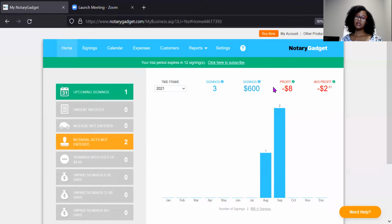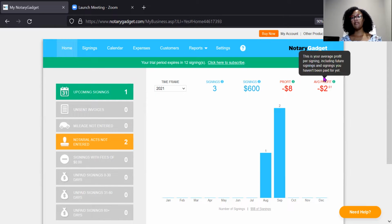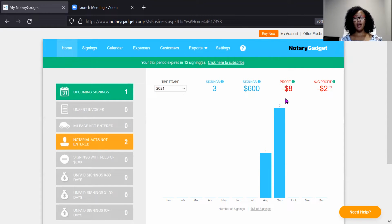However, that $600 went towards a printer, and so here is your profit. Right now, your profit is at a -8. Your average profit is at a -$2.61. Okay, so this I love too because I always want to be in the green, but when you're first starting out, when I first started out, it was in the red. It stayed there for a little bit. I started out at the end of the year, so I really didn't see green until the following year. But this at least is keeping track of all of this stuff.